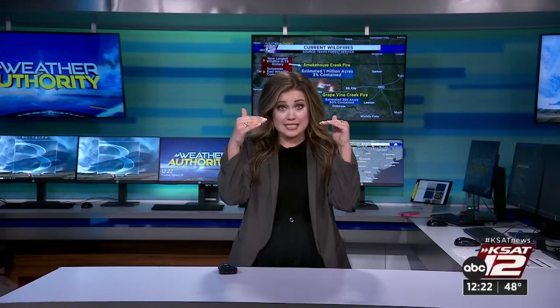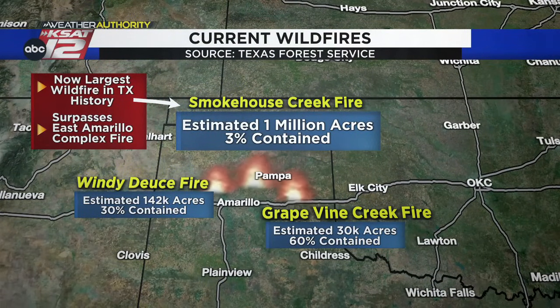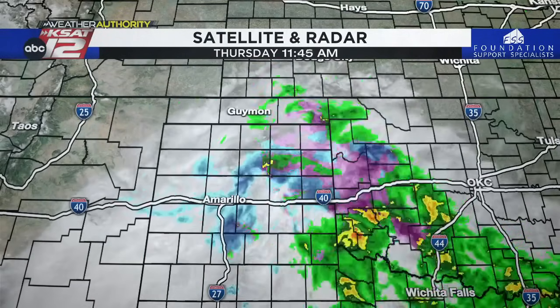Let's talk leaping up into the Texas Panhandle. I want to touch on those wildfires yet again because the Smokehouse Creek fire that we were talking about just a bit earlier is estimated now to have burned over 1 million acres, including parts of the Panhandle and even stretching over into Oklahoma. This now surpasses the East Amarillo Complex fire that happened back in 2006 to become the largest wildfire that we have seen on record here in the state of Texas. So definitely dealing with some big flames there, a large part of Texas real estate.